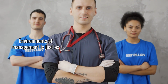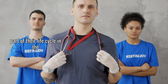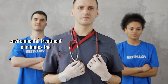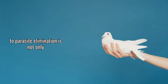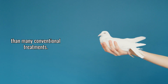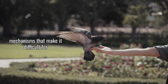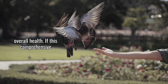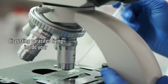Environmental management is just as important as treating the birds themselves, because many parasites spend part of their life cycle in the environment where they can reinfect treated birds. Comprehensive environmental treatment eliminates the sources of reinfection that cause treatment failures. The natural approach to parasite elimination is not only effective, but also safer for your birds than many conventional treatments. Natural compounds work through multiple mechanisms that make it difficult for parasites to develop resistance, while supporting your bird's immune systems and overall health.